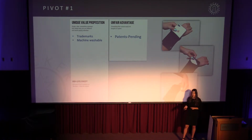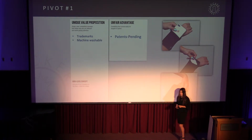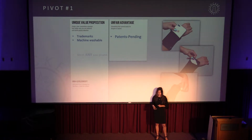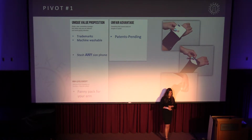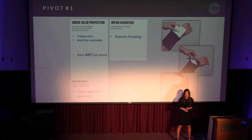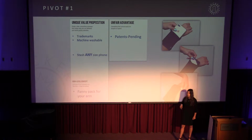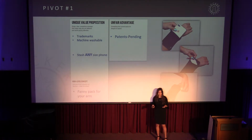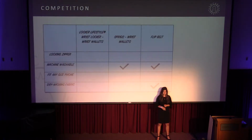We crafted a larger wrist locker and tested it with athletes, moms, friends, and our 30 brand ambassadors. The results? They all loved it and intended to purchase for friends. At a high level, you can say we created the fanny pack for your arm. And not to spoil the ending, but the larger wrist locker is our #1 selling product to date, all because we decided to listen to our customers.